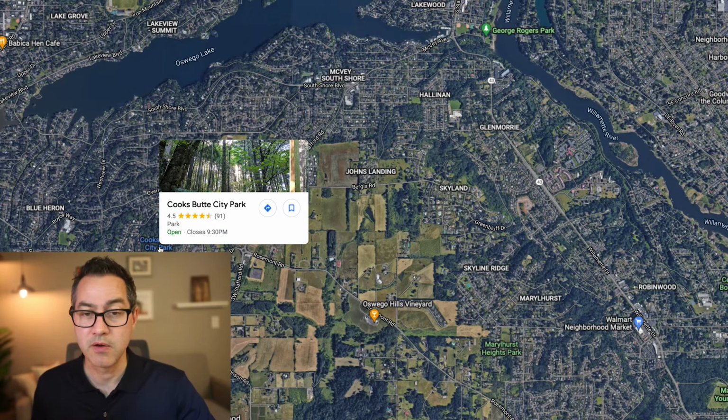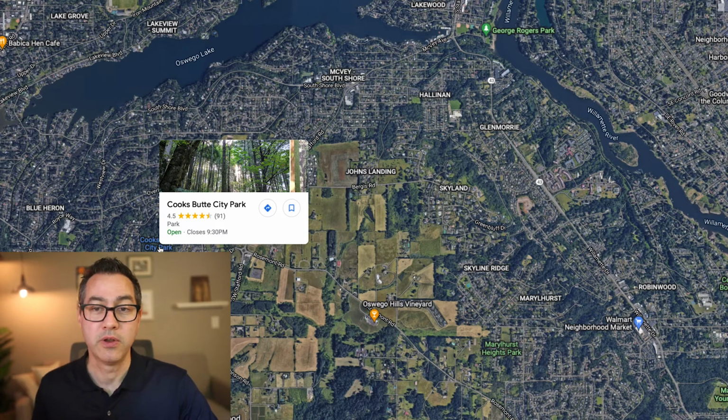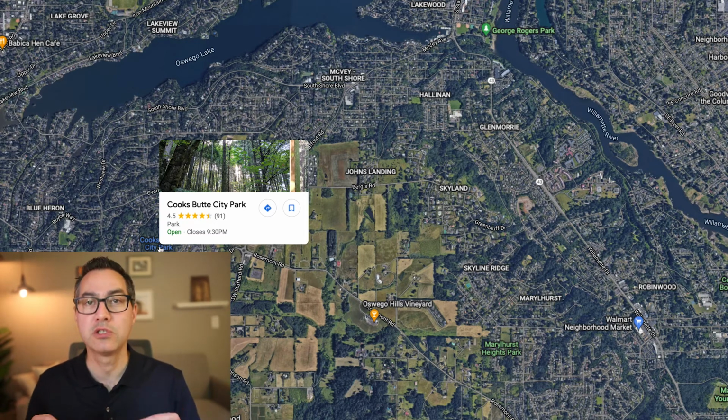There's a picture right there of all the trees in Cook's Butte. There are so many parks and trails here that no matter what neighborhood you decide to live in, you're gonna have trails walking distance from your house, or you're gonna have a park that's walking distance. And that's one of the big pluses, having that little bit more intentional, slower lifestyle that Lake Oswego has to offer.